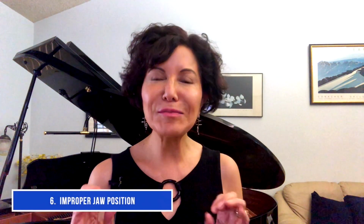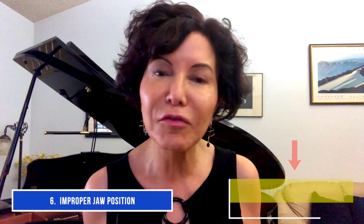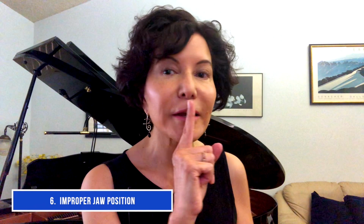Sixth problem, improper jaw position. I see many singers whose jaws get tight when they sing, and the jaw gets rigid and doesn't move. If that jaw comes forward, it actually separates the vocal folds. If the jaw is tight, the vocal folds don't vibrate freely. So check your jaw position. The jaw should drop slightly down and back. Not pushed back, but certainly not pushed forward. You can even use your index finger as a guide while you sing.